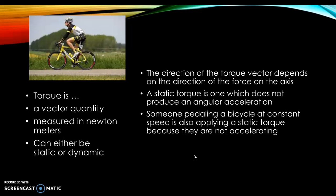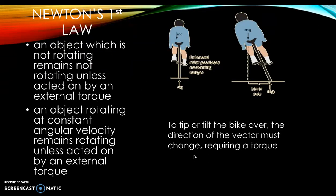And torque is a vector quantity measured in Newton meters and can be static or dynamic, which has an interesting component with biking because it means that we're actually applying a static torque when we are coasting at a constant speed on the bike. So Newton's first law does apply to rotational systems as well. An object rotating with an angular velocity will continue to rotate at that same angular velocity until acted on by an external torque. And it's good to bear in mind that torque also applies to leaning on the bike, and in that case the torque is coming from gravity.